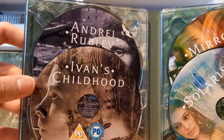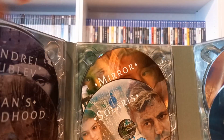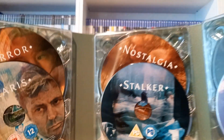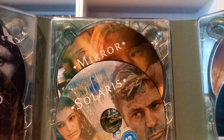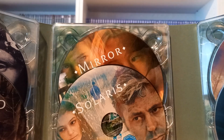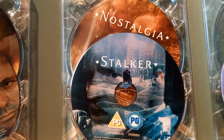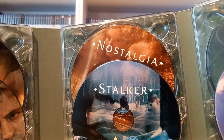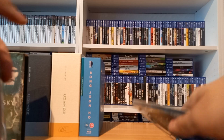Then you got Andrei Rublev, all-time classic historical drama. You got Solaris, one of the great sci-fi movies ever made. Mirror, just a bizarre movie, but many people regard it quite highly. It has some of the greatest images I've ever seen in a movie. I prefer the ones that have more of a traditional narrative, like Solaris and Stalker, but that's just my personal preference. Stalker, what an absolute masterpiece that is. Post-apocalyptic sci-fi horror movie.